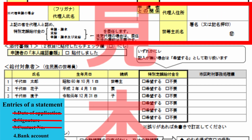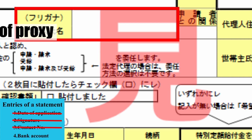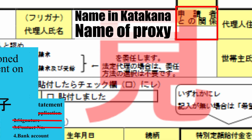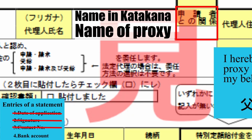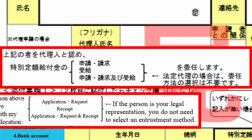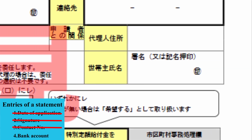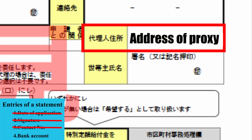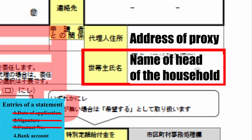So this box is for special cases like when you use a proxy to receive the money. This is where you write the name of your representative in katakana. It may be your father, your mother, your husband, your wife, or your child. Next part, please check according to your situation. And this is where you write the address of your proxy. And here is the name of the head of the household.